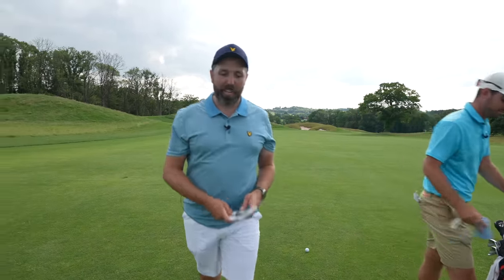Break, break, break. Ah, tricky lovely speed putt. Yeah, tricky little putt. Very tricky. I don't think I can really be taking mulligans there.